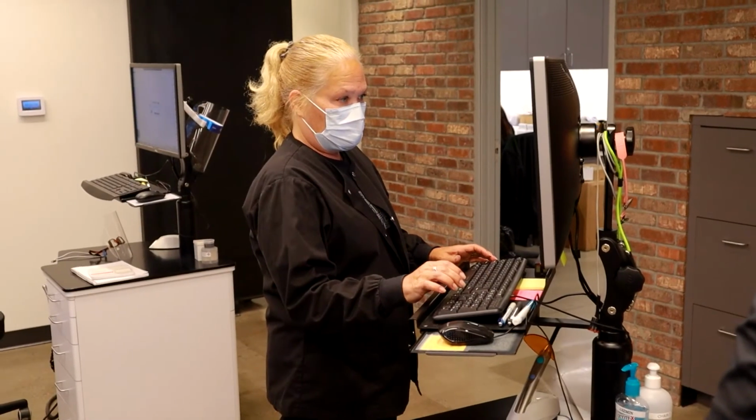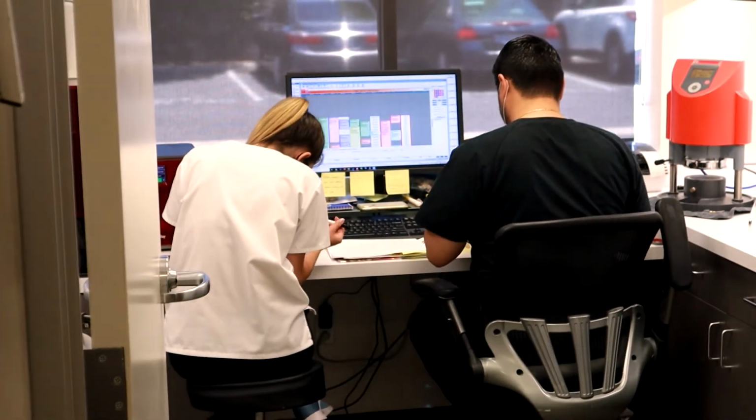The type of person that would be really great in a career in dentistry, especially dental hygiene, is an extrovert for sure. If you are an introvert, this is not going to be a happy career for you. You have to deal with a team of people that you work with. You have to talk to patients. You have to make them feel comfortable. You have to do education. And if you're introverted, you are not going to feel comfortable in this type of environment.